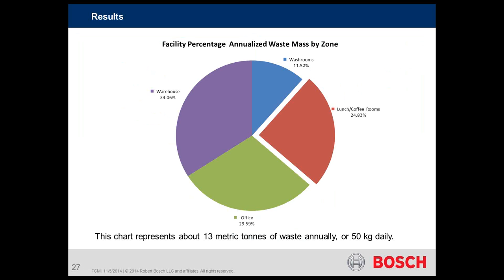So in our facility, there are 4 major zones: warehouse, office, lunch and coffee room, and washrooms. We made these zones based on the type of waste that shows up in these areas. So everything in office has similar waste, etc. First, let's take a look at our lunch and coffee rooms, 24% of our facility waste.